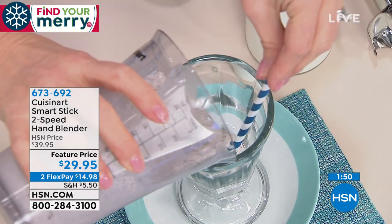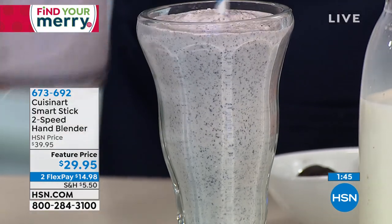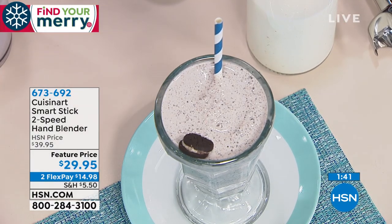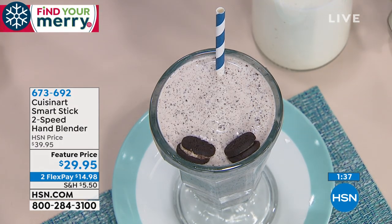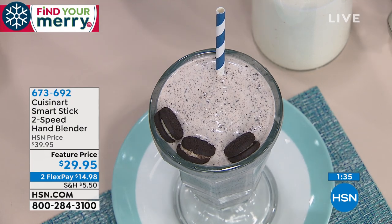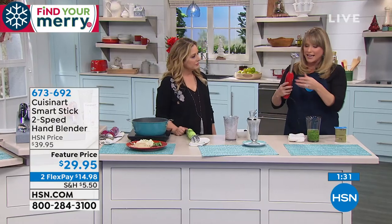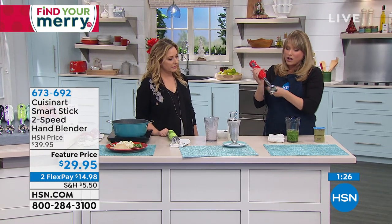Look at the consistency of that milkshake. It's like I went to an old-fashioned milkshake shop. See how beautiful that is? My cookies are perfectly blended. I didn't have to go spend extra money. And I could customize it, meaning if I'm dairy-free or gluten-free, I could use almond milk. Whatever your allergens are, now you have the machine that can do it all for you. And then all you have to do is rinse that wand. It's stainless steel. It's high quality.